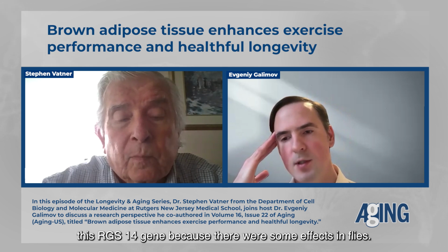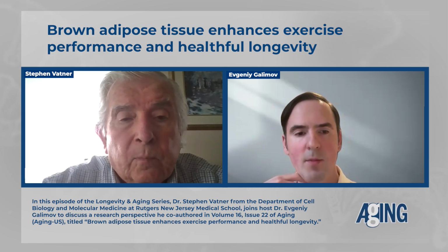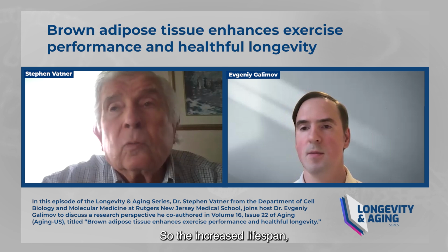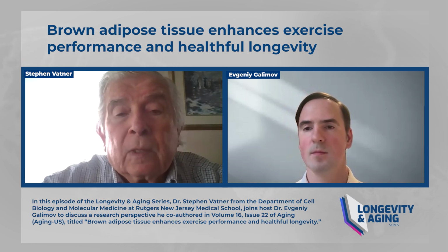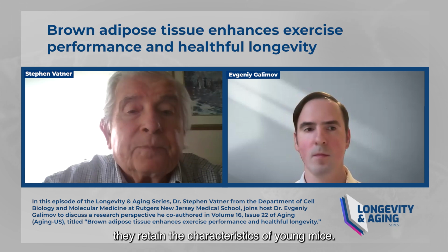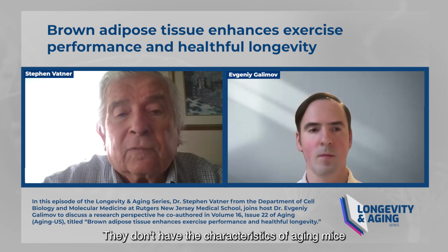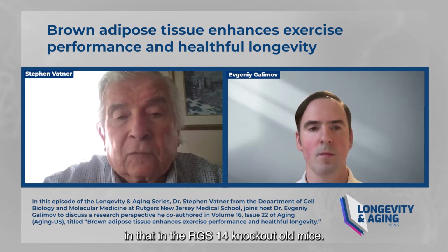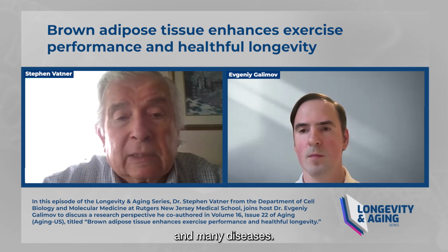You said that you found this RGS14 gene interesting because there were some effects in flies, right? Can you tell us more about the phenotypic effects of this RGS14 knockout in mice? So they increase lifespan, and interestingly, for mouse models, the females increase more than males, which is more like what's seen in humans. And as they increase their lifespan, they retain the characteristics of young mice. They don't have the characteristics of aging mice, where they have atrophy and graying of hair, but we don't see that in the RGS14 knockout old mice. And they're also protected from obesity and many diseases.